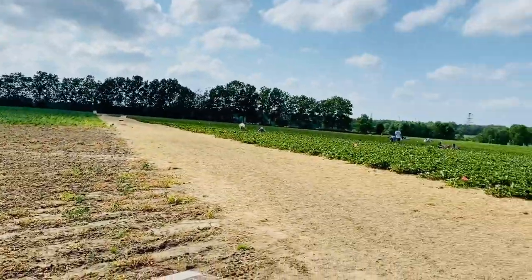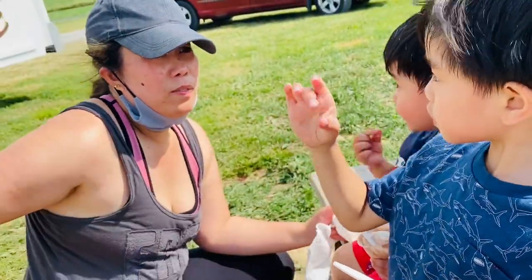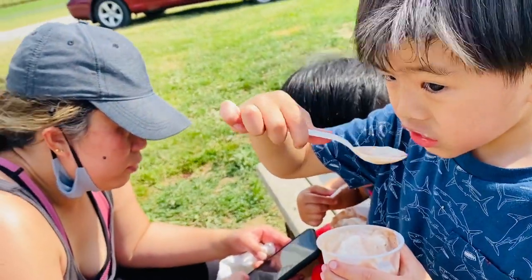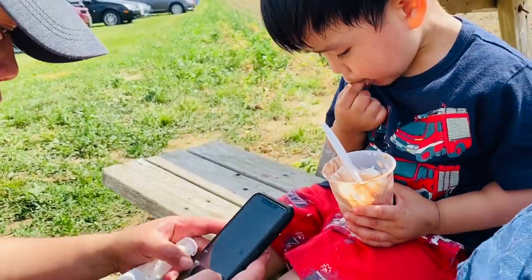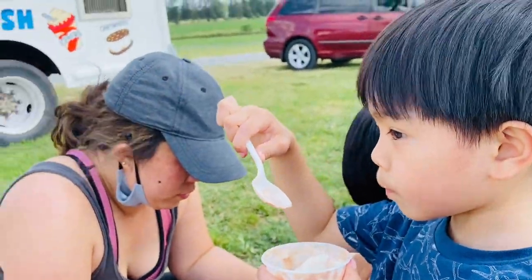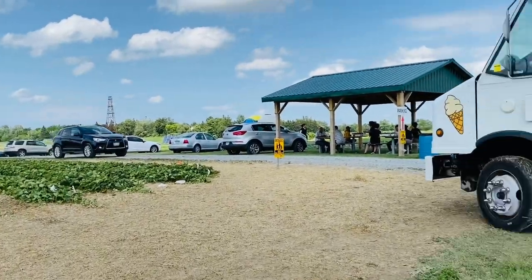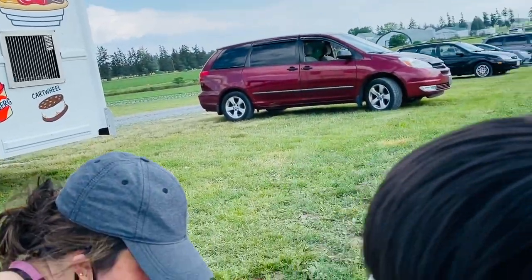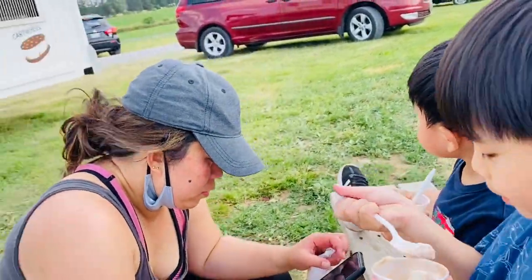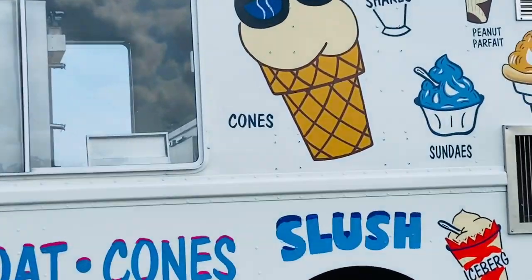We're on the strawberry field. Ice cream truck. It's right by the strawberry field. It's good business to have. Especially when there's a lot of kids here. You have no choice. You can get them. Huh? Yeah, I know. It's my favorite, banana boat.